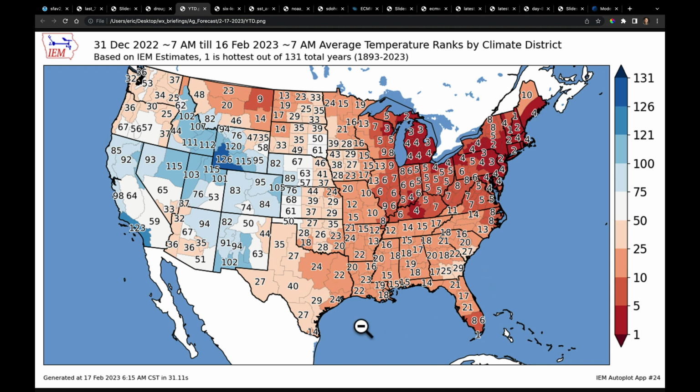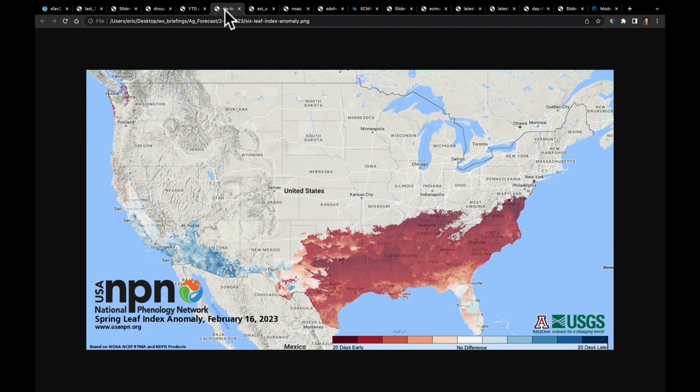But over the southern United States, this is an area that will remain kind of under the stronghold of a pretty large subtropical ridge. And so to kind of show you how early spring has been down here, I included one of my favorite links to the U.S. National Phenology Network. It's a great one to monitor during spring. And what it shows you here is what they call the spring leaf index anomaly. And again, this is the newest data from February 16th, suggesting that there's places down here in the south and southeast, getting up toward the mid-Atlantic, that are 15 to 20 days early when you compare that spring leaf index to the arrival of spring.